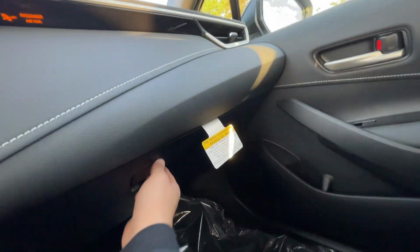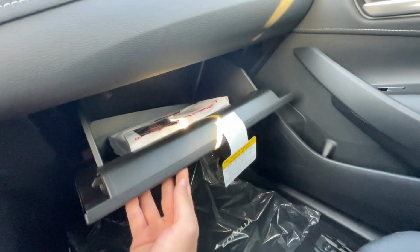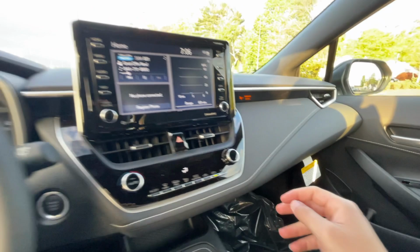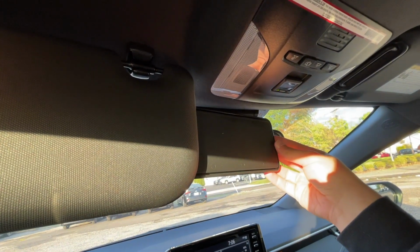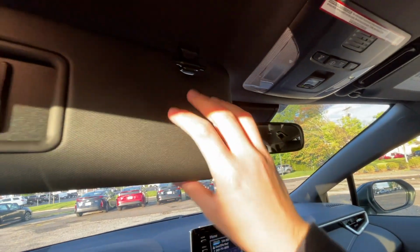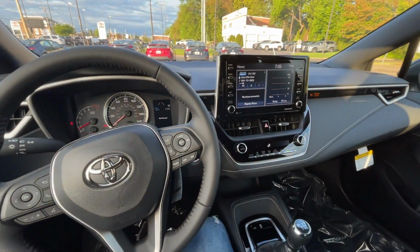And here is the glove box, very big glove box, which is very impressive. And by the way, I forgot to mention this visor actually has this extension right here, so that's of course nice. But let's go ahead and move to the back of this Corolla hatch, and I'll go ahead and show you the back seats and the back door.